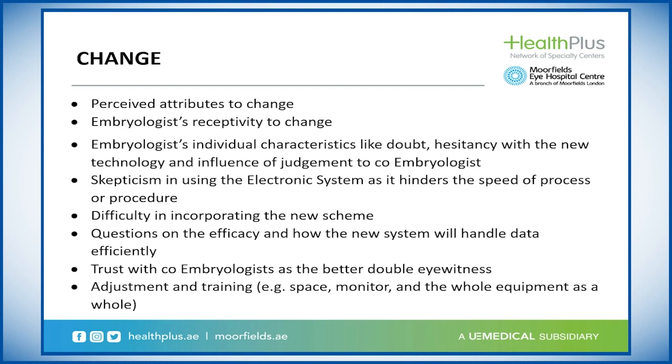Our first challenge is the typical human nature of resisting change because of the perceived attributes to change and the receptivity to change, always considering that the co-embryologist is the best person to double witness. So these were the main challenges.